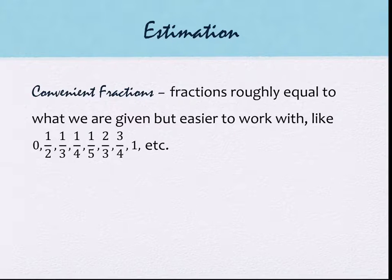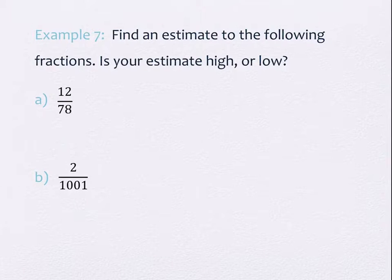So they do estimate things. They're not finding exact values. We're using them for estimation purposes only. So we're going to take a look at a couple of examples. The question says to find an estimate to the following fractions, and then to decide if your estimate is high or low. So we just need to figure out a number that's close to the ones that we have that would be easier to work with. And the reality is that when Hannah and Brooke find them, they may not give me the exact same answer, and they could both still be right, because of the way that they estimate.